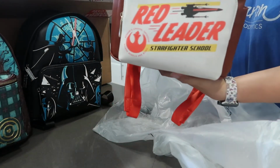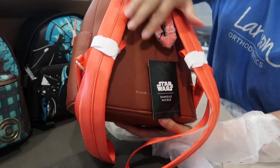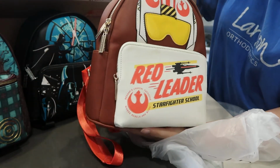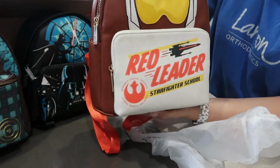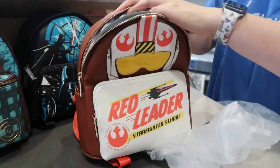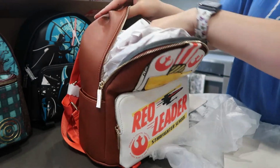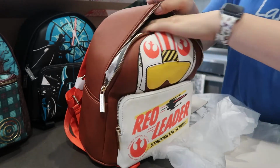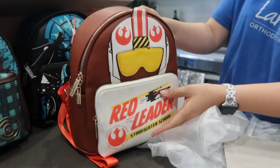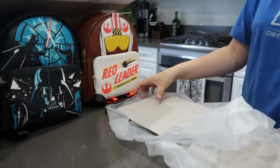Oh, this is cute. I like that it's orange straps. Kind of pops. And then it has this little helmet. Let's see what's inside. Probably the same lining. Ooh, has a little Star Wars thing, and inside zipper. Nice and big. Fit a lot of my junk. So all the three bags.